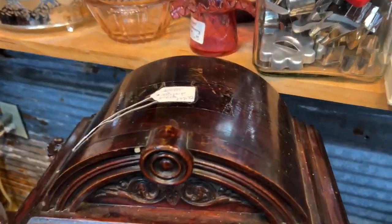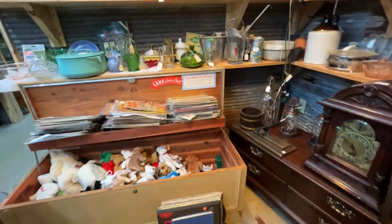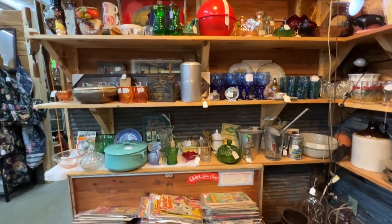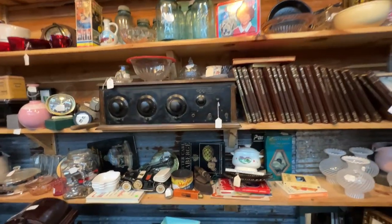And this is something I've been seeing more and more of in the flea markets, these old antique mantle clocks is what I call them. My Uncle Edgar used to collect them and work on them.